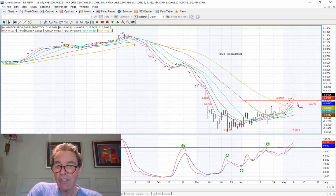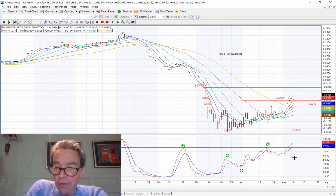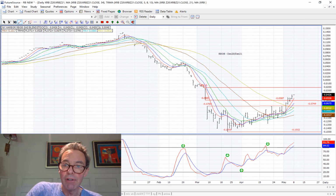The deck, red deck, is in good shape. It should make its way higher to this gap fill here, which comes in around minus 215. It should make its way to there, and in order to do that, it has to stay over the 5-day moving average at minus 528. That's critical. Still got a high stochastic, but it could shrug that off if it gets further strength. I mean, this gap fill is beckoning it, but it must stay over the 5-day moving average.